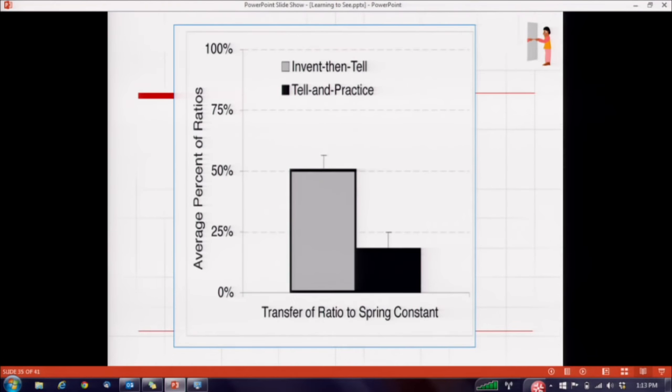So this is what you find. About 12% of the students in tell and practice thought to use ratio, whereas 50% of the students in the other instruction had learned to see ratios in the world. So this is a 4-fold difference. It's big. For these kinds of studies, you don't want people to hit 100%, because if they hit 100%, there's no room to move. So it makes for a bad study. You really aim for tasks where people will be about 50%. That way, the bad condition can drop down and the good condition can rise above. So these are hard tasks.